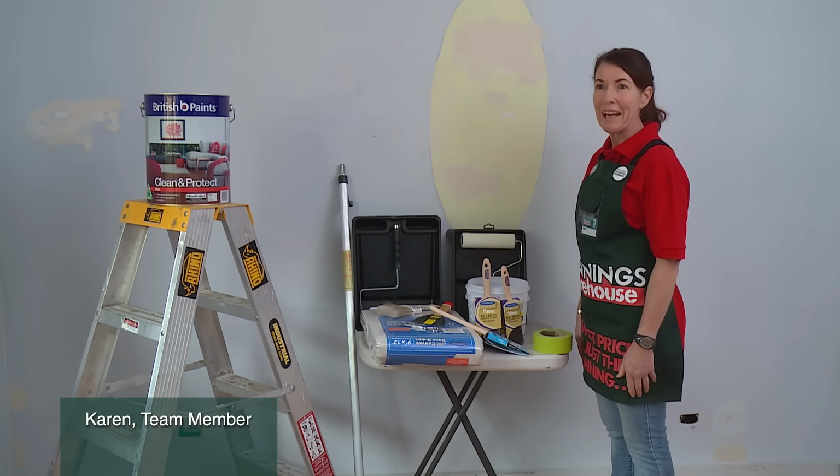I'm going to show you how to paint. Painting a room can dramatically change the look and feel of your home. It's an inexpensive way to transform a space, and with the right preparation you can achieve professional looks. The key to success in any painting project is the surface preparation.